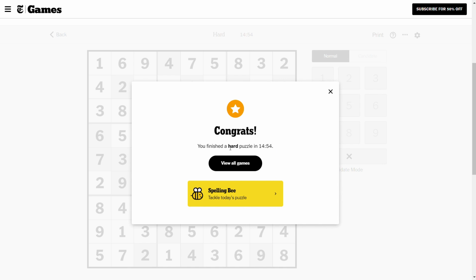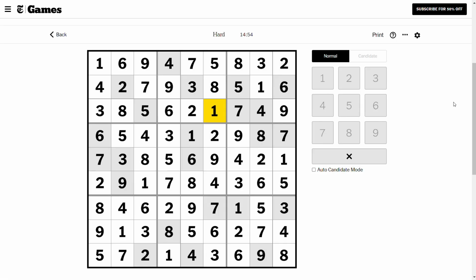Alright, so I finished today's New York Times Hard Sudoku in just under 15 minutes. I do apologize if I didn't do a very good job at explaining, but hopefully you managed to learn all the key spots of this puzzle from this video. I don't think this puzzle is too tricky or very difficult. I feel like it's alright for a hard level Sudoku.